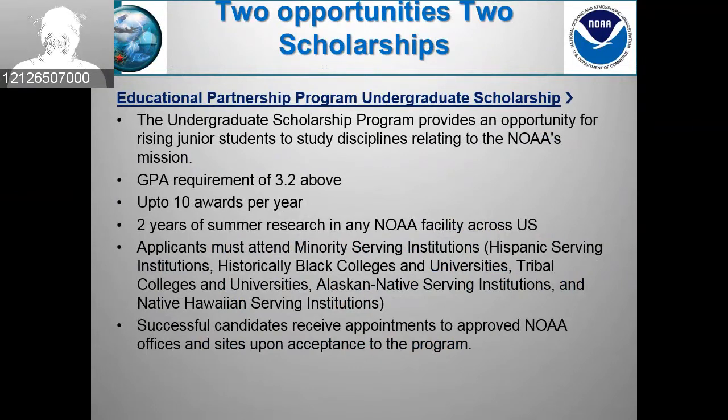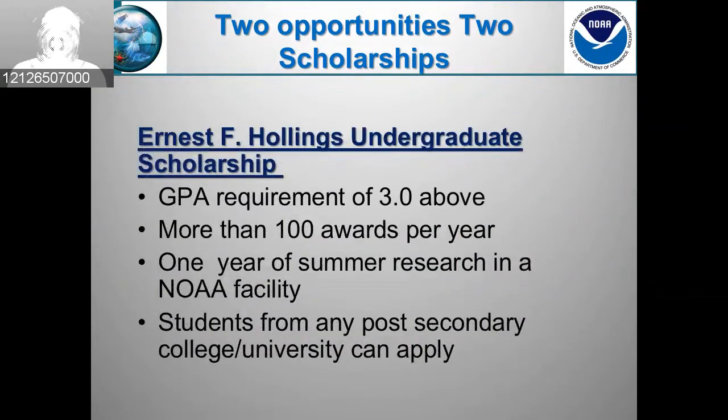And that can be in any facility across the U.S. But the applicants must be from a minority serving institution. And City College, being an MSI and HSI, you're eligible to apply, right? And successful candidates receive appointments from the NOAA office, and then that's the undergraduate scholarship. The Hollings scholarship, the GPA requirement is 3.0 and above, but they have a large pool of applicants.